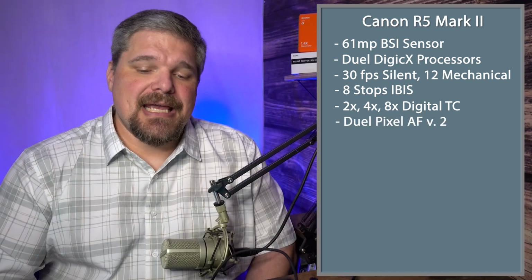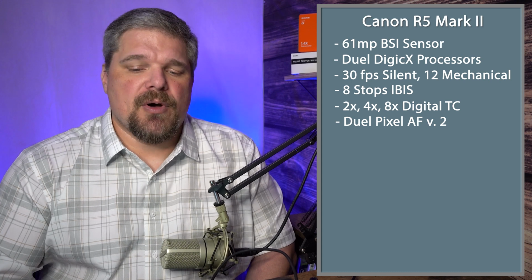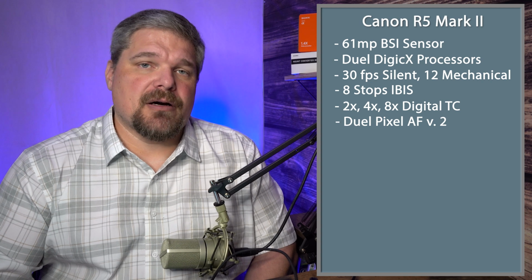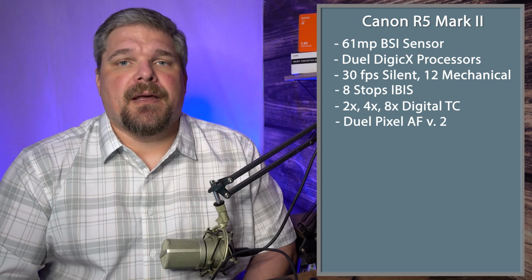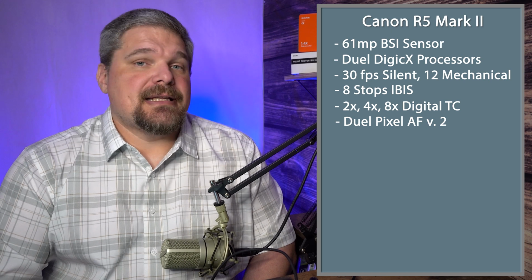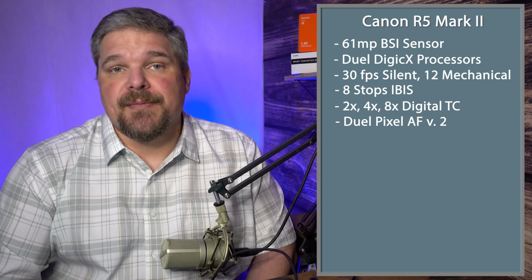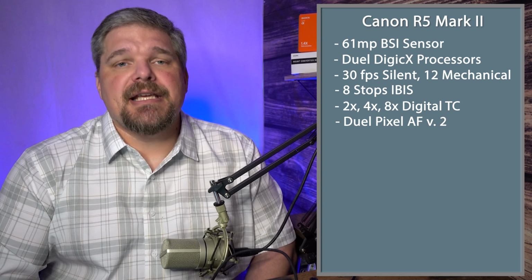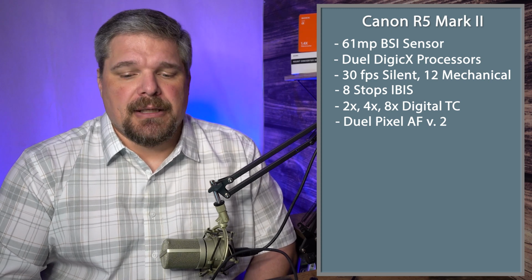It has, as far as we know, the same Dual Pixel CMOS AF II autofocus system as seen in the R3 and the R6 Mark II. So again, it's going to be a good autofocus system. The R5 is no slouch when it comes to autofocus. Everyone that I've talked to, every review that I've ever seen, they love the R5's autofocus system.